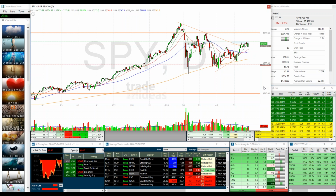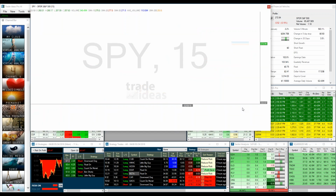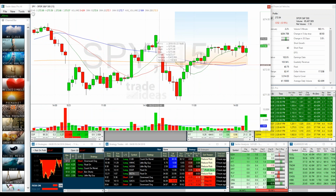All right, so here's what we got in the market. Let's take a look at the 15-minute chart today first to see what transpired in the early going. And there you have it. I got way too many days up there, but here's a 15-minute chart. We opened up this morning with a little gap down and then commenced to selling off pretty hard. I think it was mostly on the Trump Korea thing.